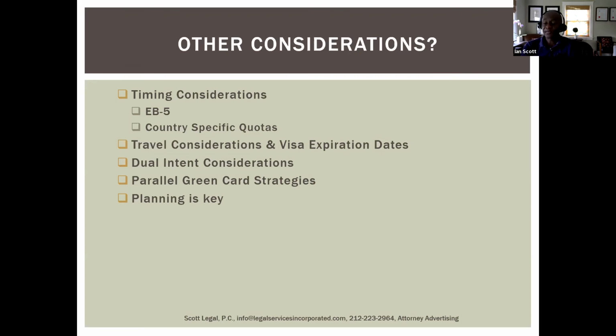And the last point on this slide is that planning is the key here. Even with the best planning, it starts on day one when you get your E-2. If, for example, you are interested in a green card and you want to do EB-5, then when you do your E-2, you want to make sure you've documented the source of funds in a manner that's actually going to be satisfying for the EB-5, right? You don't want to have to go back 10, 15 years later and fix things, and at that point it may be too late to fix.